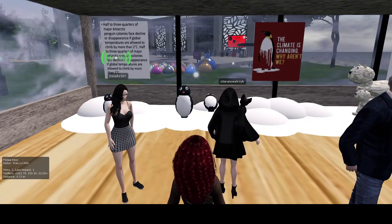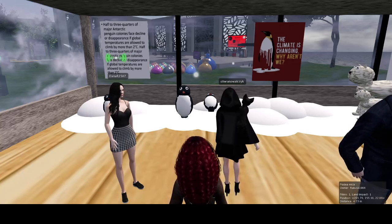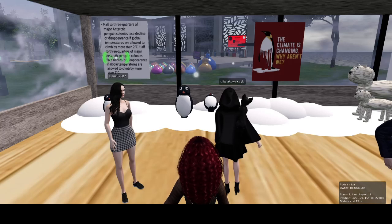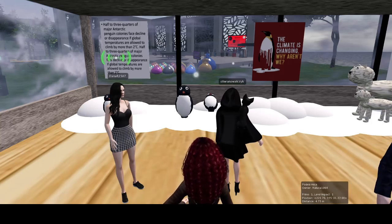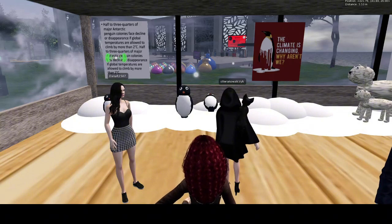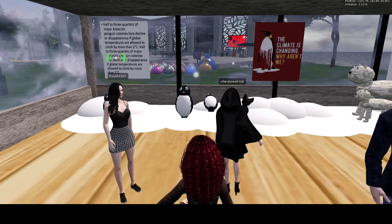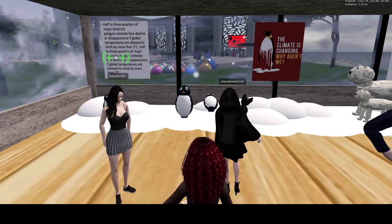Here I did an exhibition about a small percentage of the animals that are affected by climate change. For example, penguins and polar bears, their habitat gets destroyed because of the climate change and how warm it is. And the snow melts, which makes it bad for the habitat that these animals are living in.